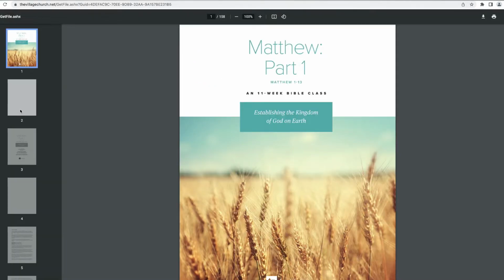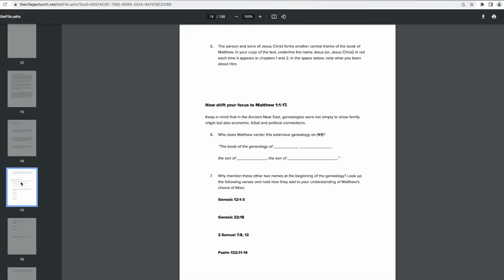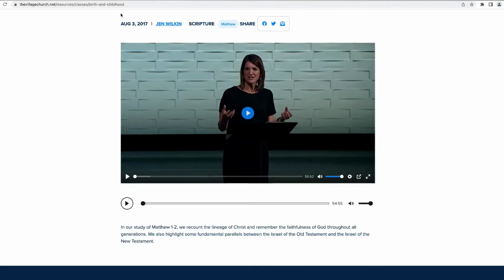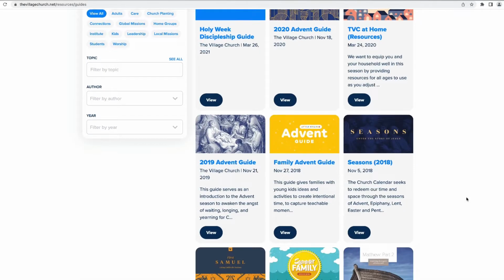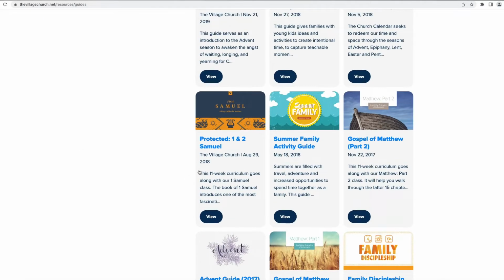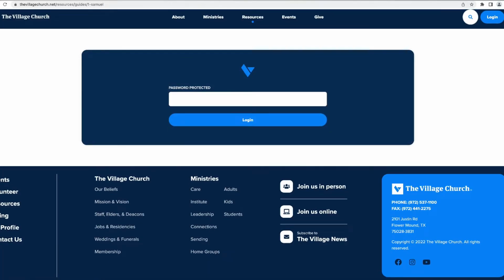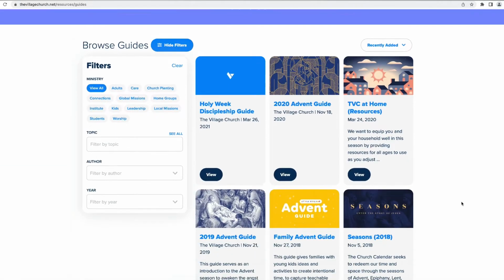In the past, they also had a free Bible study on the book of Samuel, which thank God I was able to download. But now that I am checking their website, I noticed that it's already protected, so you can't download it anymore. I don't know why. But in cases like this, I recommend that you always check their website.